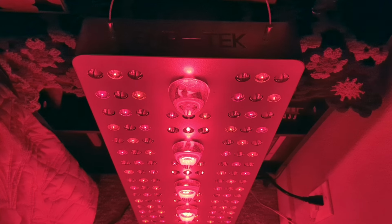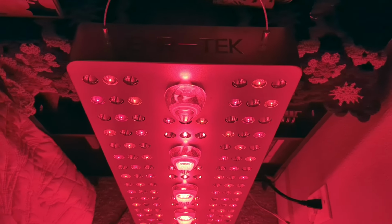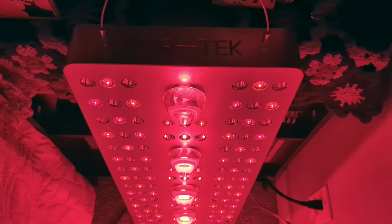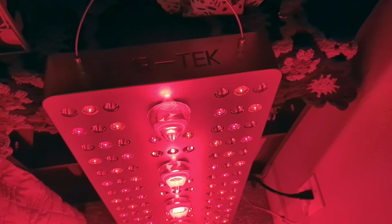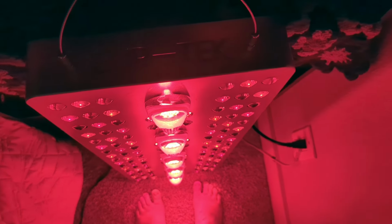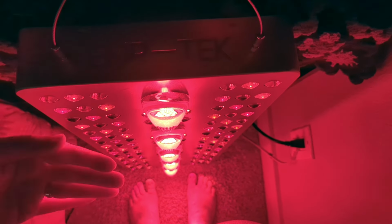So of course, red light therapy is the best if you can expose as much skin as possible. So I do typically do it without clothes. We'll not be showing that today because we're not that kind of YouTube channel. But the first thing I do is I stand in front of the panel like this, and I'm just getting my lower half in the front.